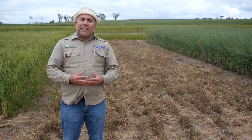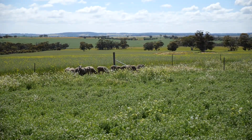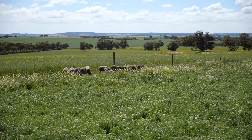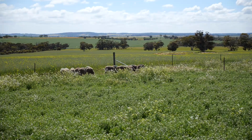So what we actually need is more diversity in order to stop the evolution of weed resistance, and that can happen through phase farming. After multiple years of cropping, we put in multiple years of pasture. So 1, 2, 3 years depending on the situation. We call that phase farming, and that can increase the diversity we are after in our farming systems.